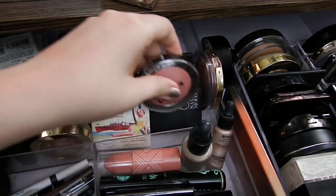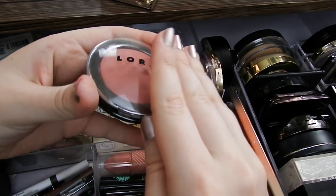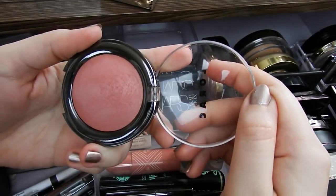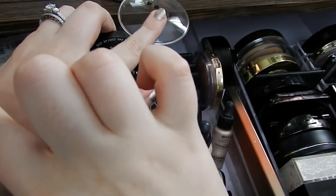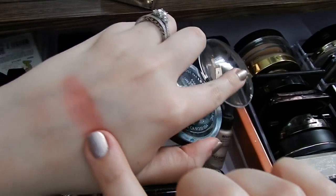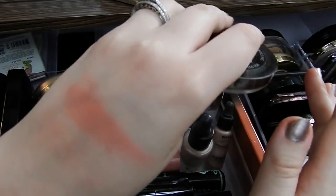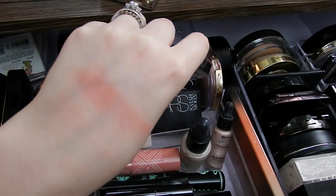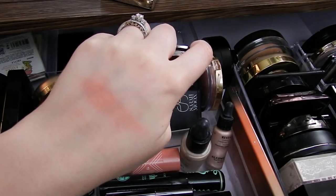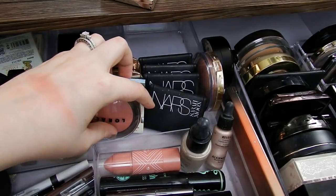It's fine. Then I have the Lorac Baked Matte Satin Blush in Velvet Rope. Which, this blush, I love. I love it. It is such a pretty color, and I think it's one of those blushes that could be any season. Like, it's so pretty, and it's really kind of perfect. It's perfect. I love that one. That was another TJ Maxx find, so.